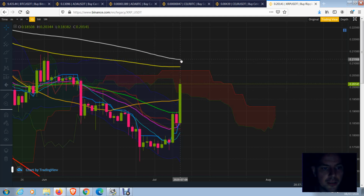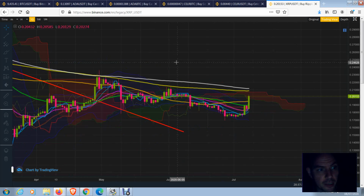And the key is, if you can stay above this 200 exponential or the 200 simple, then you will eventually get that. At the moment, we're not there. We're half of the way there. Chances are, if we do get to these levels, we will be rejected from them. If we are not rejected from them, it will be massive. It will be huge. That's where we start to really go and rally. And if we break above there and get supported above there, it's big time. It's big time, and that's what we're waiting to see.